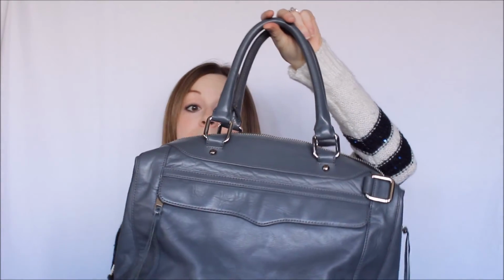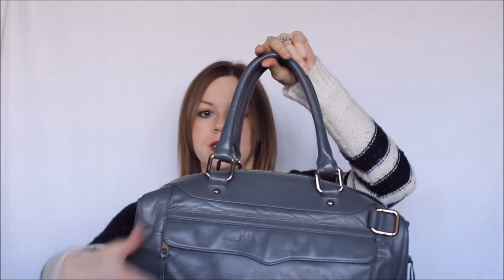Let's just do the measurements now. So height, I think that's what that is. Again, this is not that accurate because it's pretty smushy, but height to the zipper pull is about 11 inches, and that's being generous, I think. So it's about an inch, give or take, bigger tallness-wise than the morning after mini.